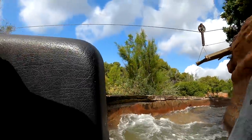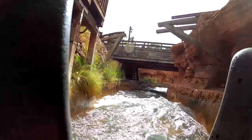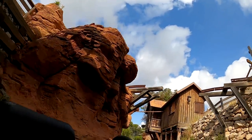Oh, lovely. Yeah, in terms of the queue, waited about 15 minutes this morning. Not too bad. Lots of express coming down. Oh, I like the train track up there. Nice little piece of theming. Yeah, you never know when you're going to get wet on this one.